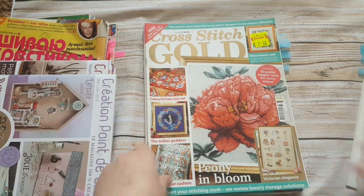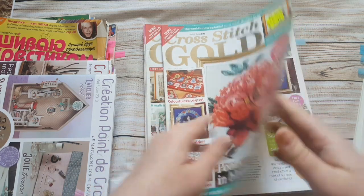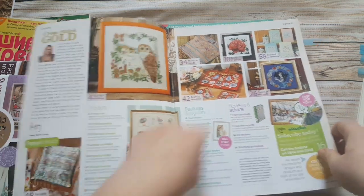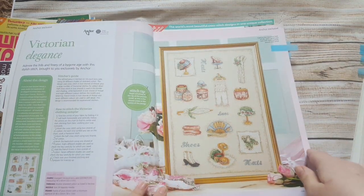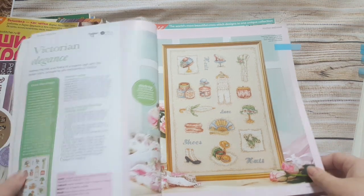That's it. 80. 80 was a bit weird for me. I like this sampler and I like this peony. And let me see what I marked here. The sampler. I actually put it away and I will choose something from them for March.